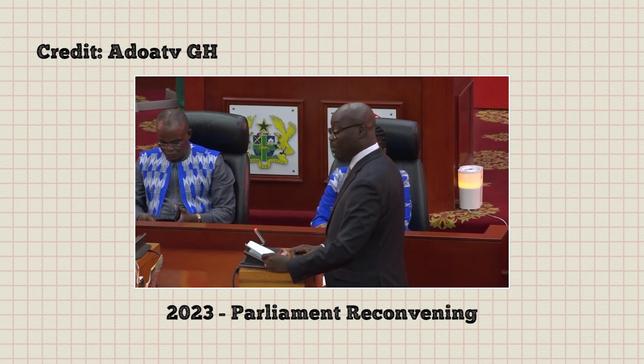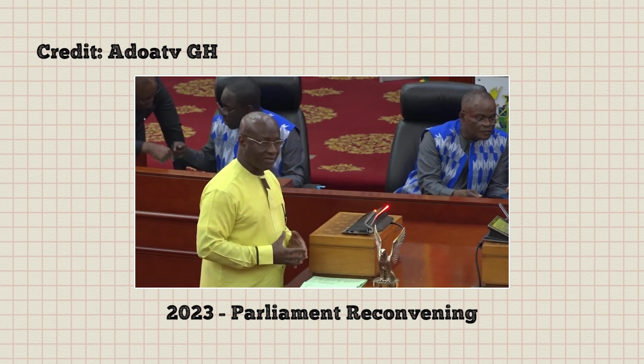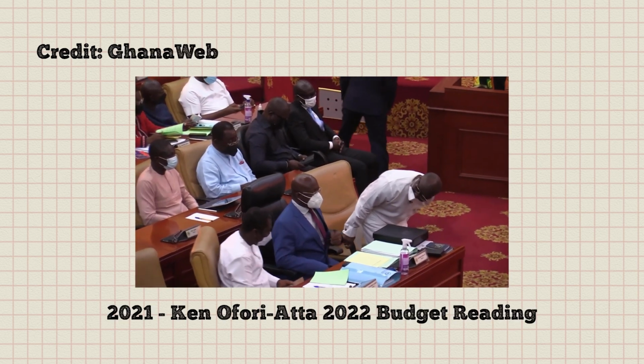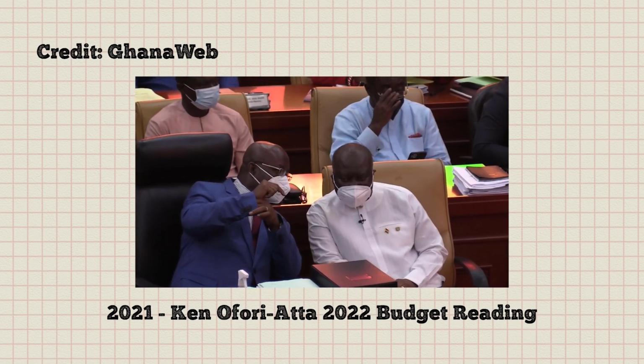The bill is introduced in Parliament for the first time. No debates yet. It's like presenting a new dish to the table. Everyone takes a look and thinks about it. Example, in the case of the E-Levy bill in 2021, the Finance Minister presented it to Parliament. At this stage, MPs and the public learned about the idea of a tax on electronic transactions.